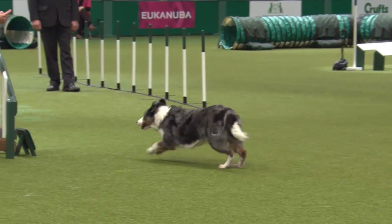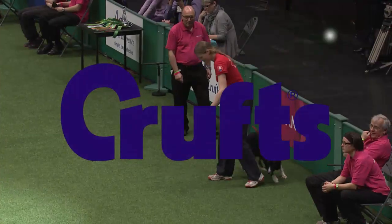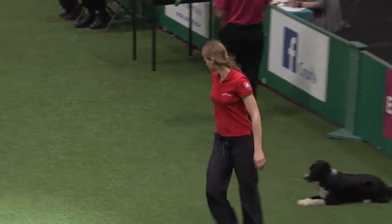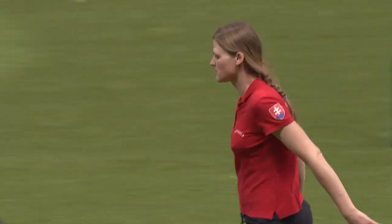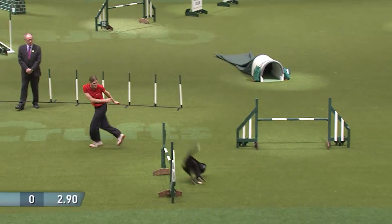4th to go, we have Helena Potvova with Jacuzzi Zippy Fast, Border Collie, 3 years of age. Some kind of fashion to have a jacuzzi at home, so we also have one. We have her Zippy, and she's the daughter of Igawain, 2012 Crufts agility winner, so related from the 2012 international winner from 2 years ago.